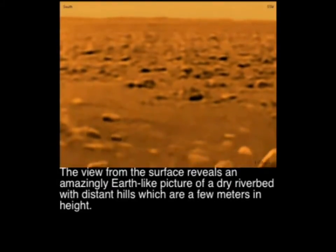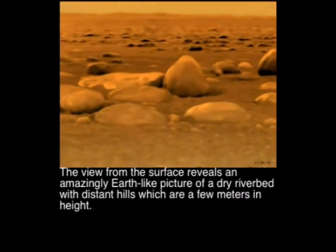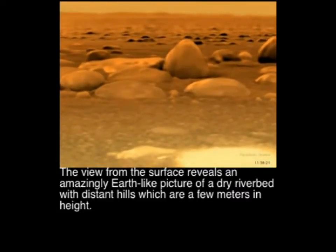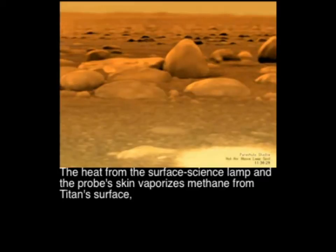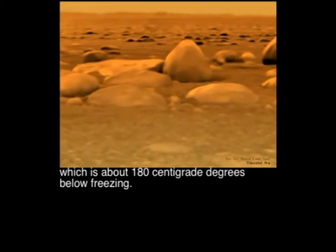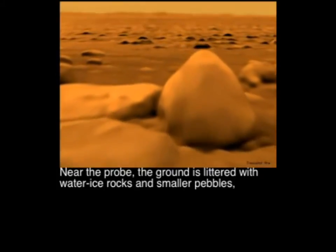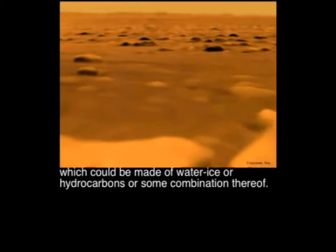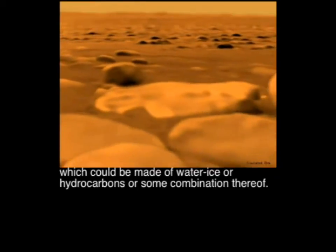The view from the surface reveals an amazingly Earth-like picture of a dry riverbed, with distant hills which are a few meters in height. Some seconds after impact, the shadow of Huygens' parachute drifts across the scene. The heat from the surface science lamp in the probe's skin vaporizes methane from Titan's surface, which is about 180 centigrade degrees below freezing. Near the probe, the ground is littered with water ice rocks and smaller pebbles which could be made of water ice, or hydrocarbons, or some combination thereof.